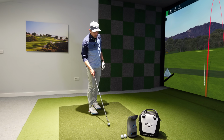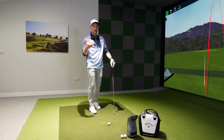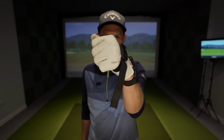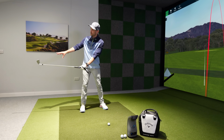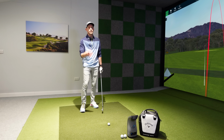I promise you, you get good at dynamic loft, you'll get good at changing face to paths, angle of attack, everything you need to hit that golf ball further. The magic is in your wrists, people. Whether you concentrate on your lead wrist to achieve this, or whether it's thinking about the club face and looking at where it's pointing, those kind of ideas is totally down to you.